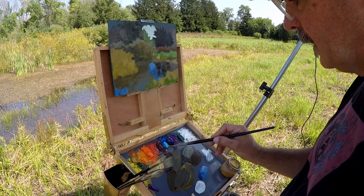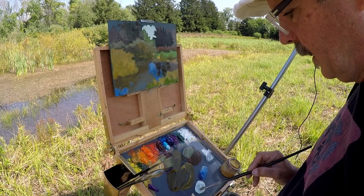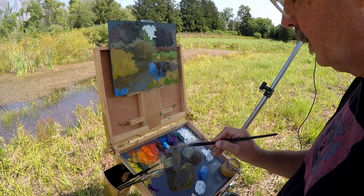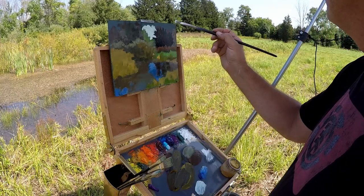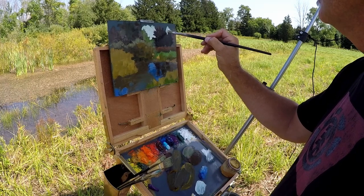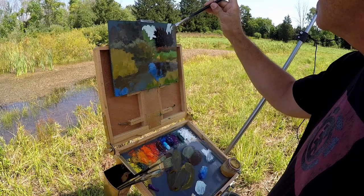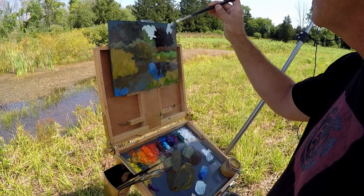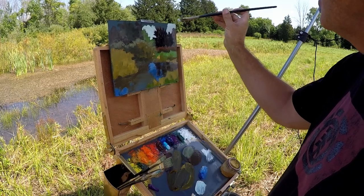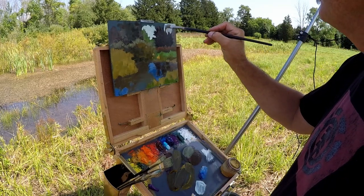I can tell you that even with the limited use so far, this titanium white is awesome. And I'm okay that this is almost white at this point, because I have a tendency sometimes where I don't get my sky light enough. So at least if I start this light and work from there, I have a tendency to be a lot more successful, so no problem.